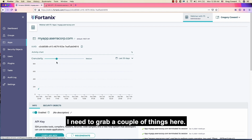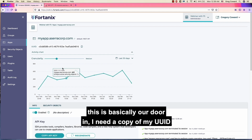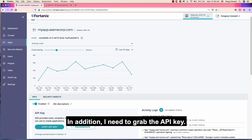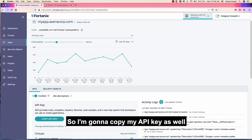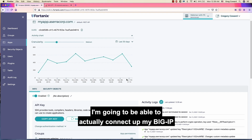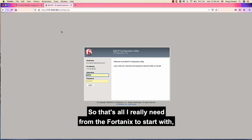And on my application, I need to grab a couple of things here. My application connects to the big IP, and this is basically our door in. I need to copy my UUID, so I'm going to copy my UUID for the application. In addition, I need to grab the API key, so I'm going to copy my API key as well. With these two pieces of security information, I'm going to be able to connect my big IP to the system. So that's all I really need from the Fortanix to start with.